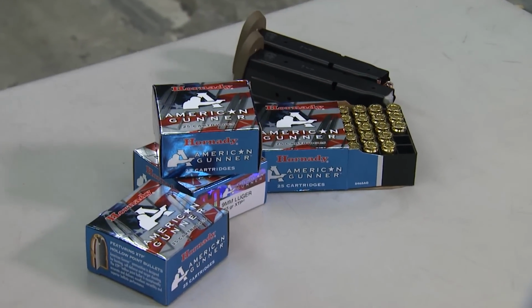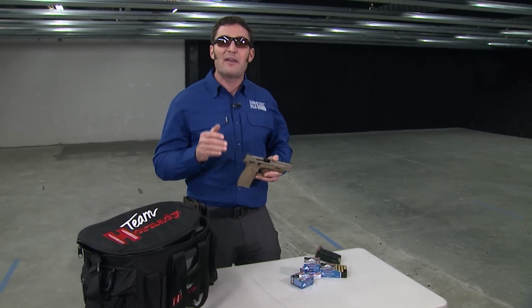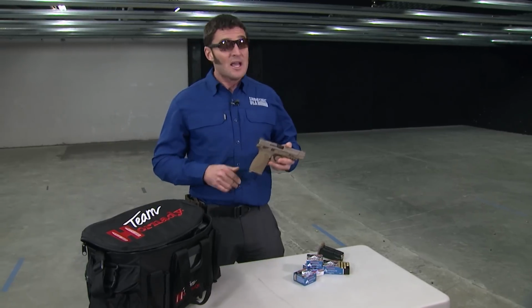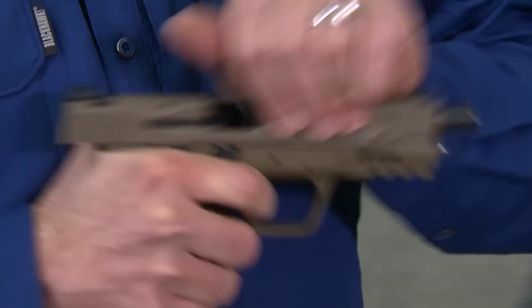Shooting Hornady's new American Gunner 9mm in the 5-inch. It's 115 grain XTP hollow point, and it is very manageable in this package. There is no question that this new grip texturing really bonds to the hand, making easy, accurate follow-up shots possible with the new M&P. The big news is in the trigger. At just over 5 pounds out of the box, and the real enhancement within that system is the reset.